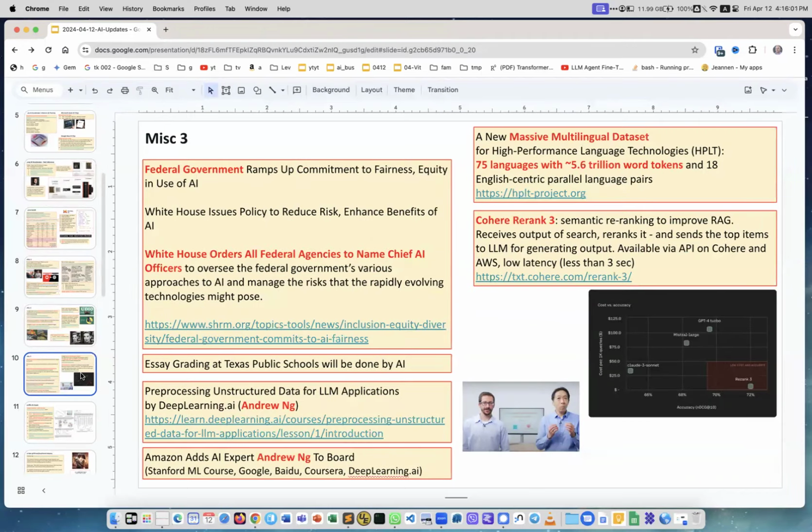Okay, next, federal government ramps commitment to fairness, equity, and so on. The White House orders all federal agencies to name chief AI officers to oversee the federal government's various approaches to AI. So the government will now have chief AI officers everywhere. If you run a business and you don't have a chief AI officer, the question is why. Essay grading at Texas public schools will be done by AI, which is interesting.